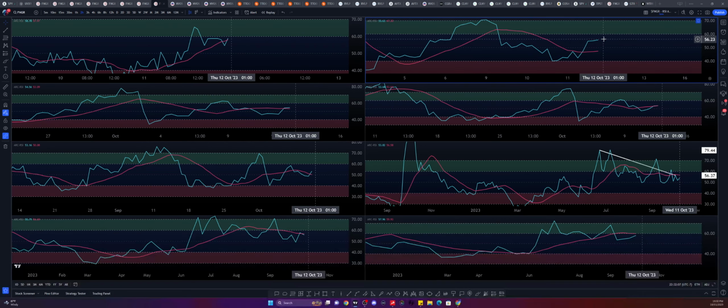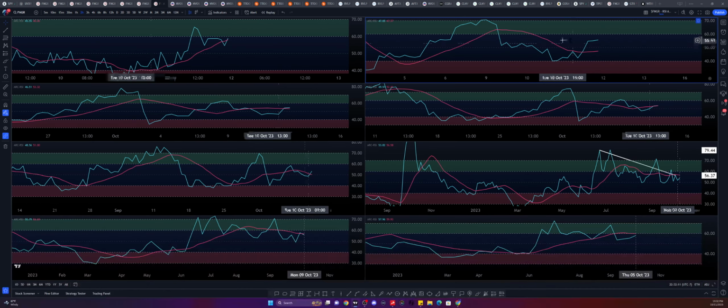Definitely not something that we should ignore by any means. So I do think that we have a higher probability here to get that upside, right?